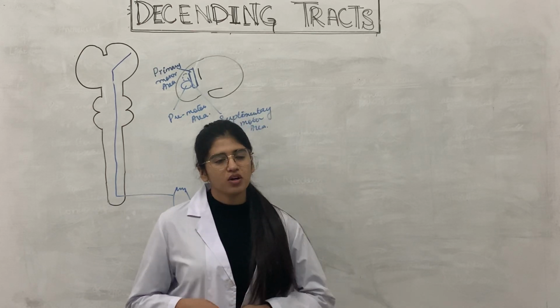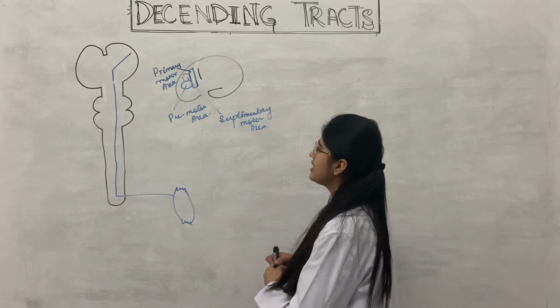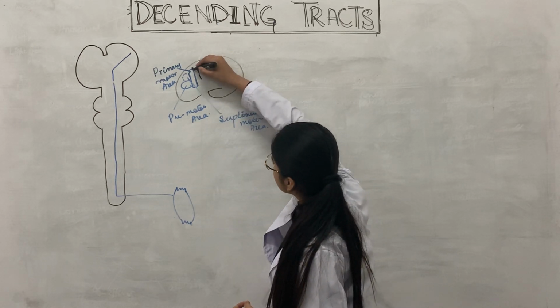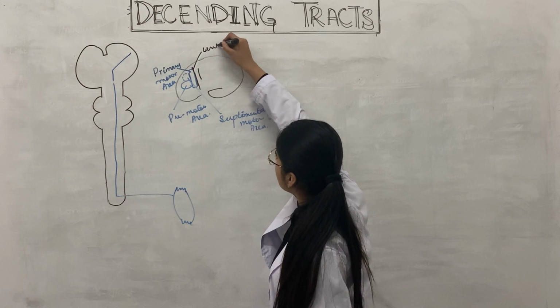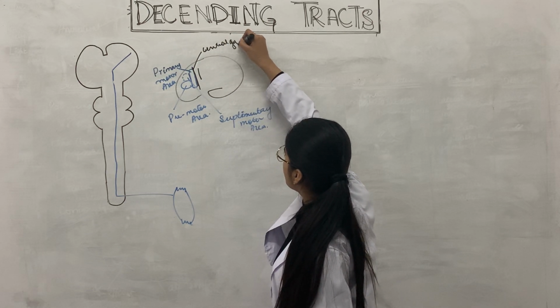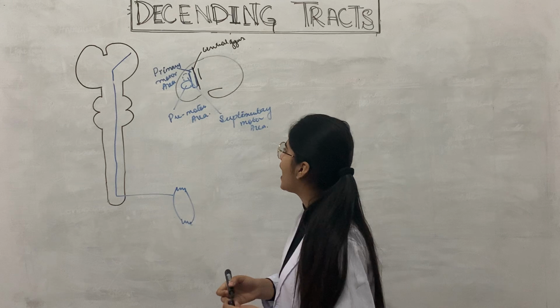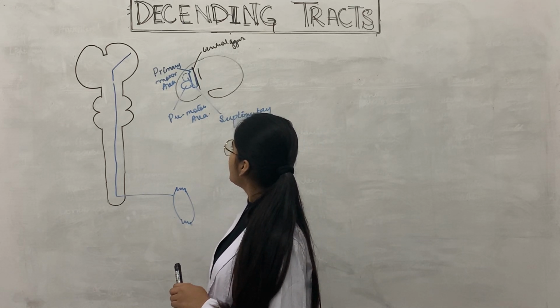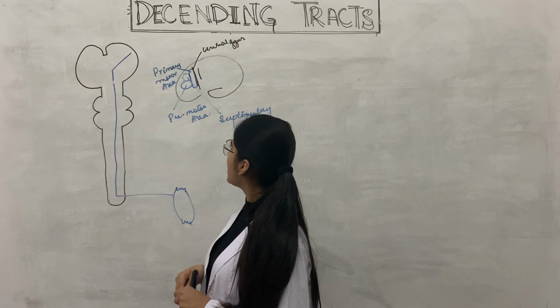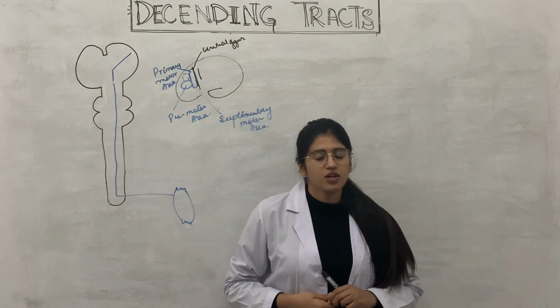Pre-central gyrus, we talked about that this is the pre-central gyrus. This is actually the central gyrus. So along with that, we can say this is the primary motor area, and then we have got the premotor area, and then we also have got the supplementary motor area.